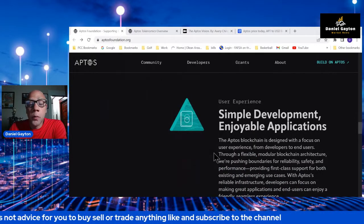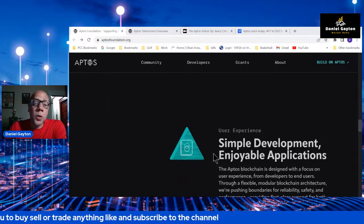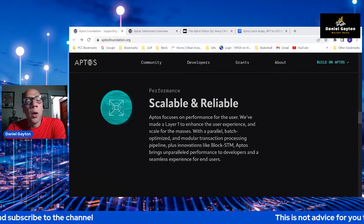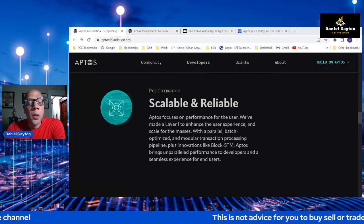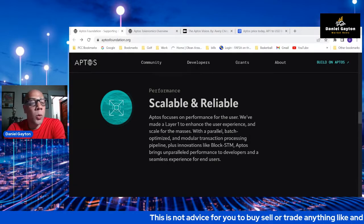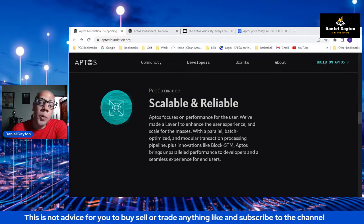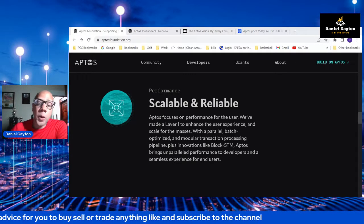We'll get into a little bit of the bridging of, well, actually, we'll get into it now because we're not going to address it here on the webpage. One thing that Aptos did is they are working with Google to bridge Web 2 and Web 3 development. So that's another big partnership that they have.